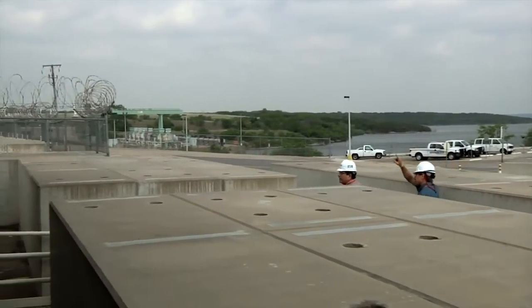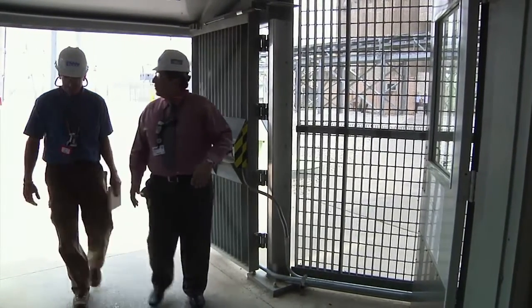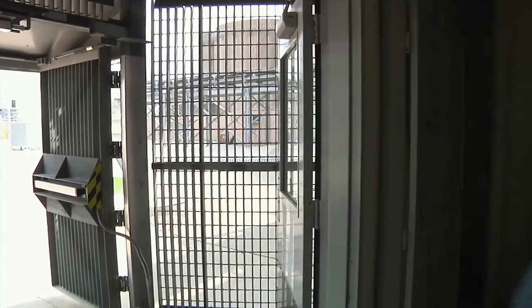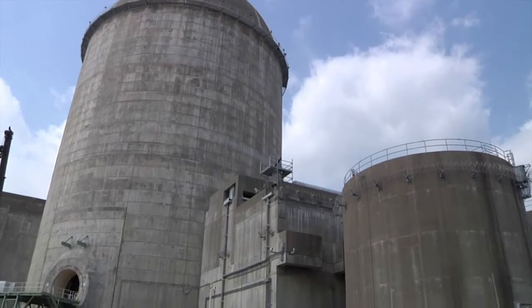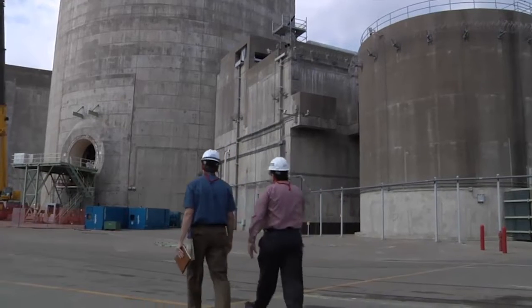But since Fukushima, people are worried that nuclear isn't safe. Comanche Peak is just 150 miles from my house, and I needed to get a better look. So we're getting a peek inside here. You can, and that's where the equipment all comes in.